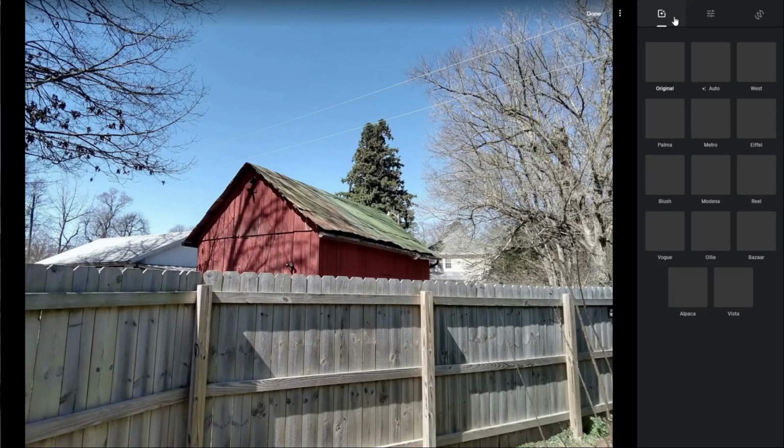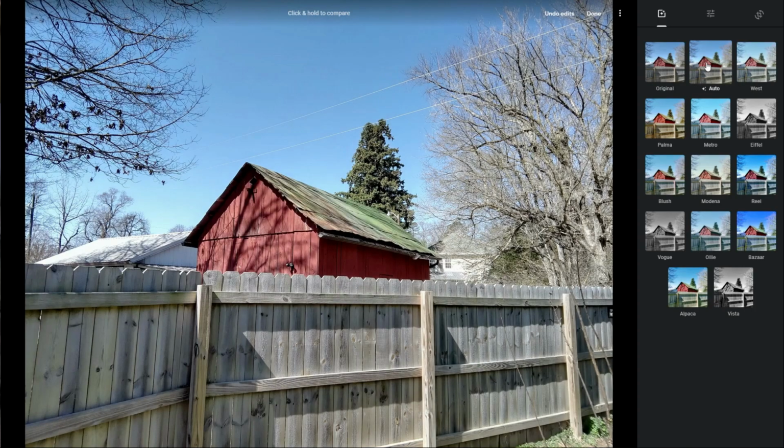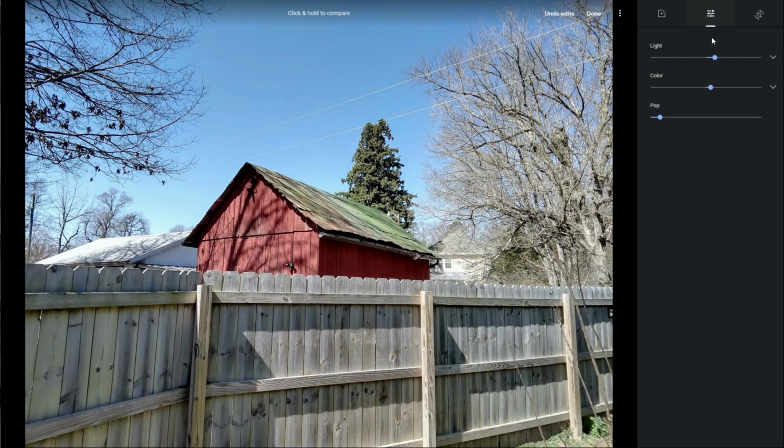And now I hear you guys saying you can pretty easily go into edit, and maybe if you just hit auto, let's see what that does. And that brightened it up a little bit. You can go over here to your adjustments and you can go to color, saturation. Let's boost that up just a little bit. Let's pull up the warmth a little bit. That's going to be a little bit too far. That looks pretty good there. Let's boost that deep blue a bit because the sky looks pretty muted.